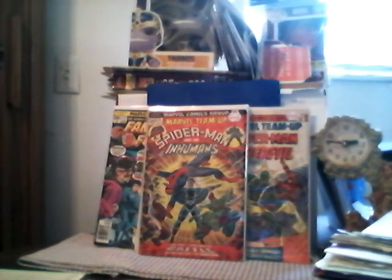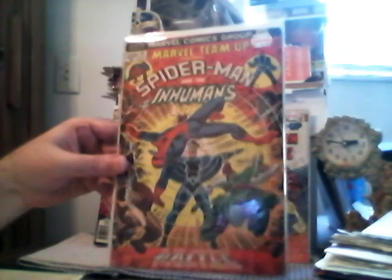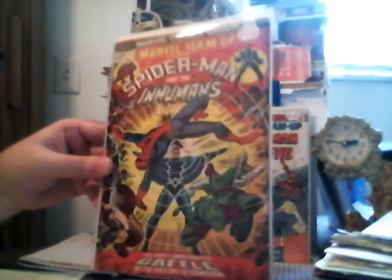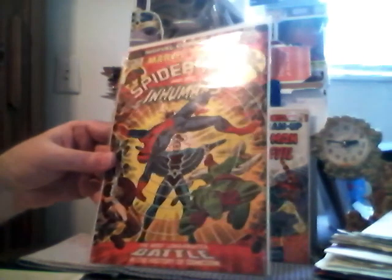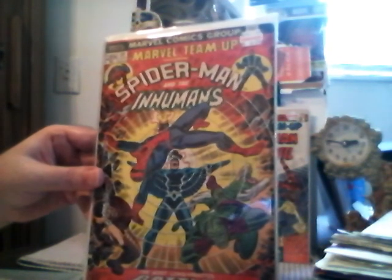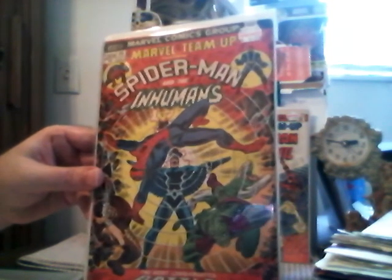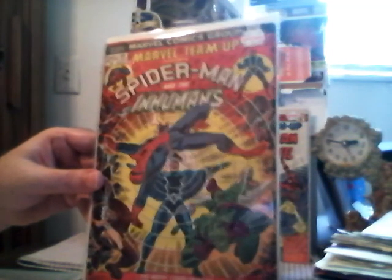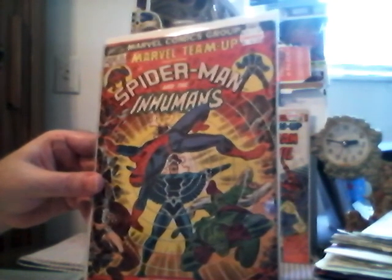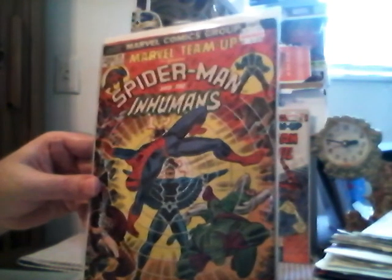So, I was able to get, first off, very first time in my collection, Marvel Team-Up, Spider-Man and the Inhumans. By no means are these mint, but they're intact. So now in the low numbers, I have issue 4 and issue 11. And this was initially $6. I got it for $3.